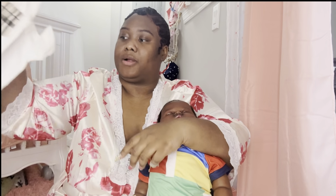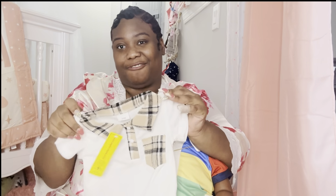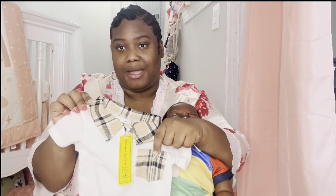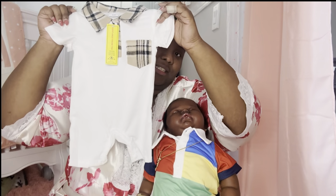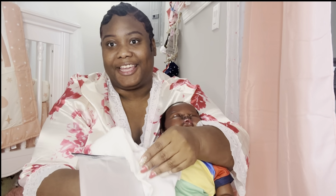It's a little jumper outfit in white. I call it Louis Vuitton because it's not really Louis Vuitton, but it has the little Louis Vuitton print for the collar and the little pocket with that print, and it's shorts. But yeah, guys, those are some things that I got for him.